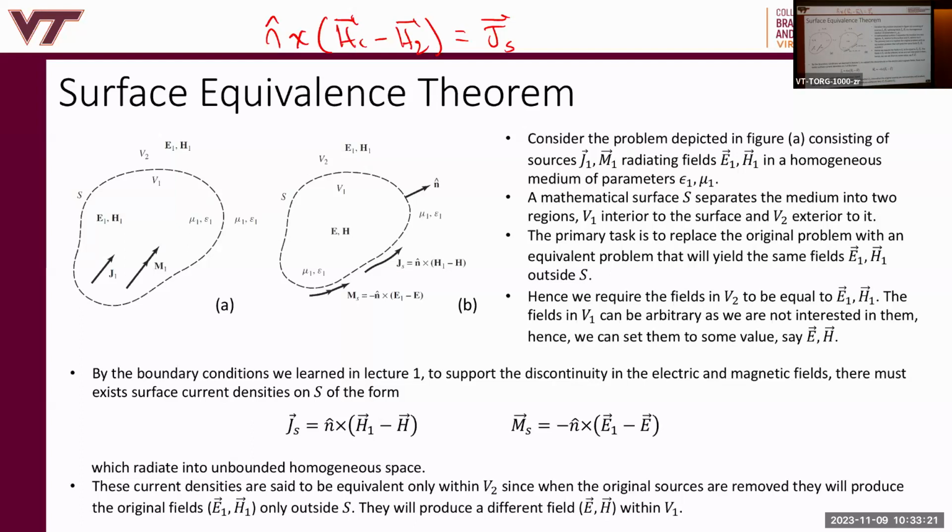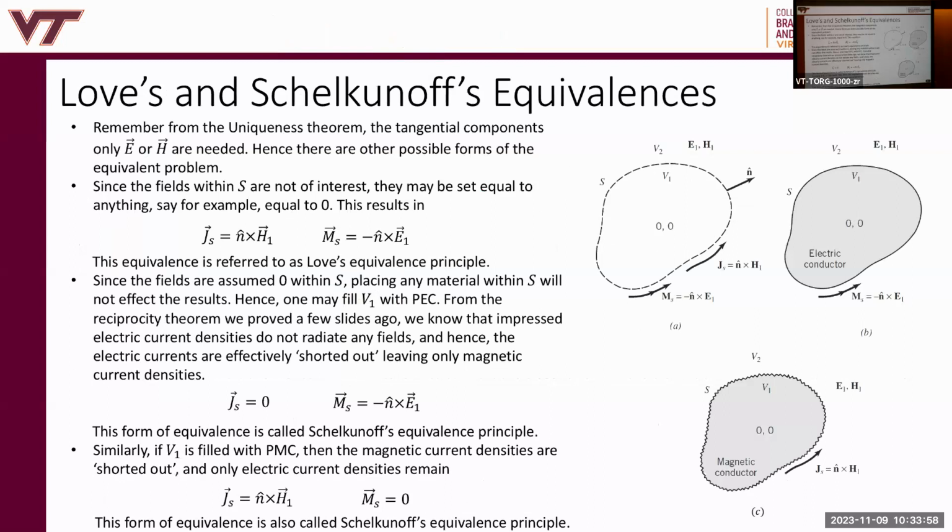By the boundary conditions we learned in lecture 1, to support the discontinuity in the E and H fields, there exist surface current densities of the form J and M, which radiate into unbounded homogeneous space. These current densities are said to be equivalent only within V2, since when the original sources are removed, they will produce the original fields E1, H1 only outside of S. They produce a different field E and H within V1, right? That's a critical thing. All right, so let's see, there are different ways.